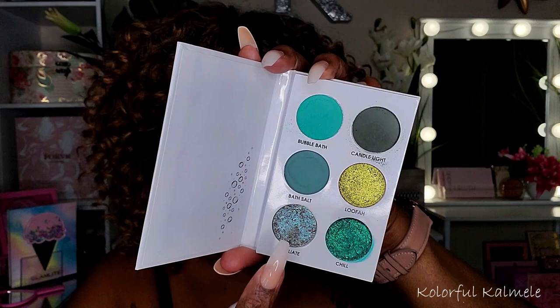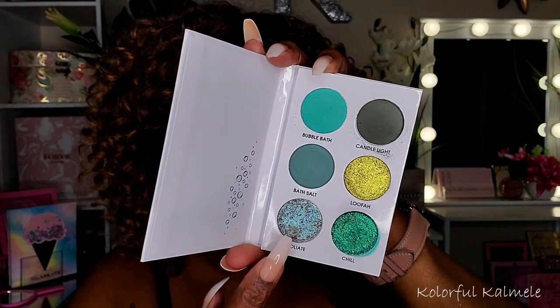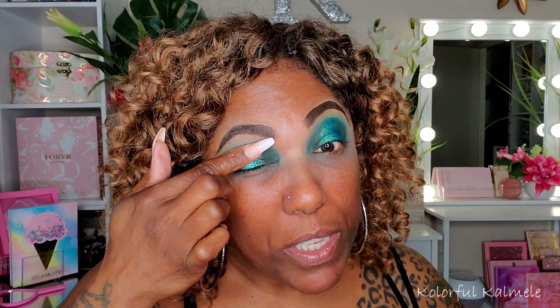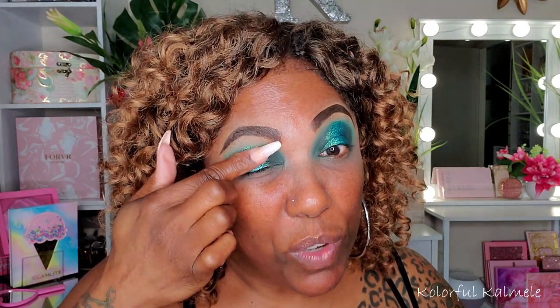Okay, so now I want to take a little bit of this shade here, Exfoliate. And just tap a little bit of that in the center. I don't know if it'll brighten it up a bit or if it won't show up because, you know. Oh, that's pretty. I can see it. I don't know if you guys will be able to see it, but it adds like a hint of blue to it. Oh, that's pretty in person.